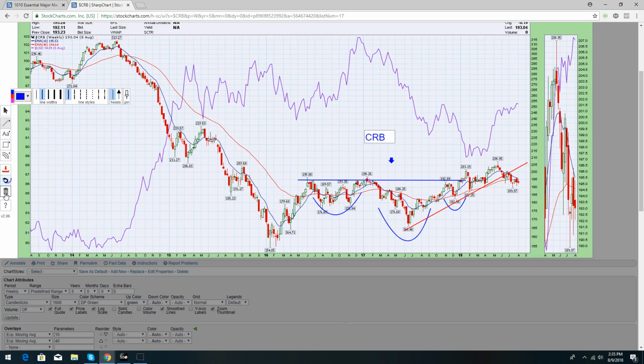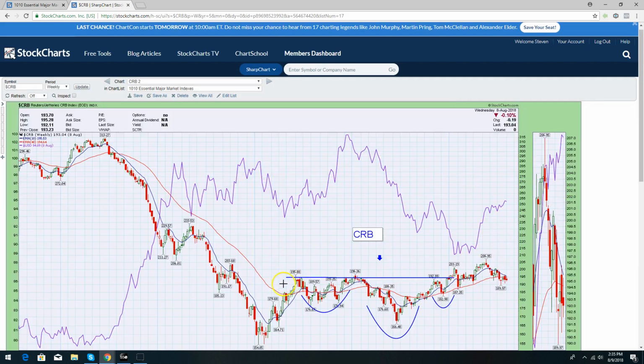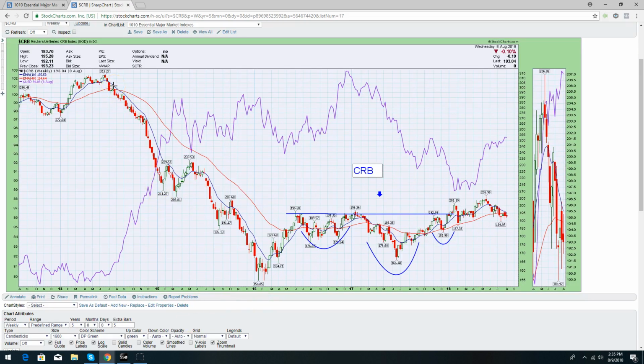Let me just, nope, let me save that. So you have a failed breakout. It broke the 40-week. It's about to have a death cross. It broke the trend line. It's crystal clear to me that at least the commodity index is not in good technical shape. So I would just be careful, because commodities can go down for a long time, and they can go up for a long time. So just keep that in mind.